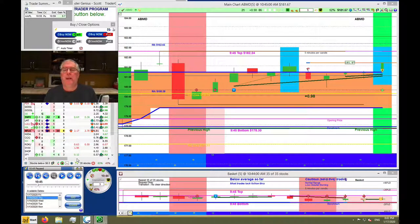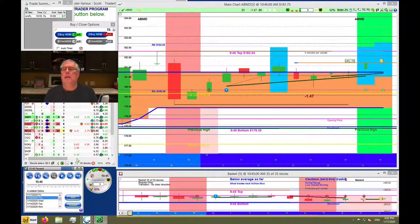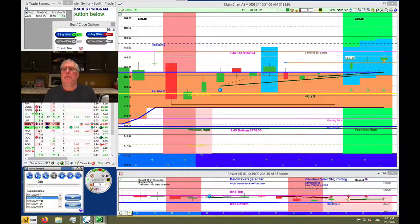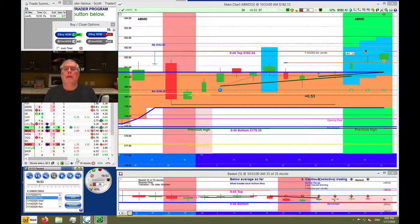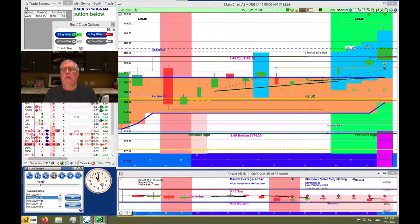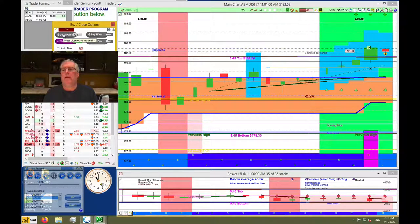And these are 5-minute candles. Now we have the green, we've got the K band, not much else, but of course it's above its previous high. Okay, so we've got a little bit of power. I'm going to buy, and let's see how long we can stay in with this.